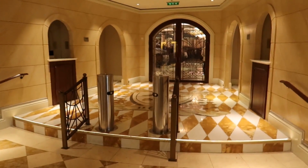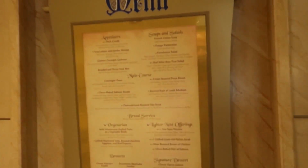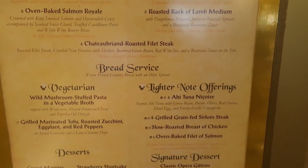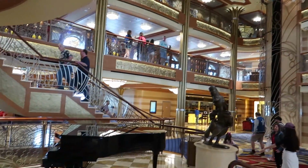So we've come back up a deck to deck 3, which is where we came in. Royal Palace there, where we're eating tomorrow, I think. So the Royal Palace is directly above the Enchanted Garden. It all looks very posh. Let's have a quick gander at the menu. And obviously this is going to change, but there's tons and tons of choices downstairs. So hard, it's going to be difficult to decide what we're having tonight. So they're still welcoming people on board. Just have a gander at the atrium. Grand piano there.